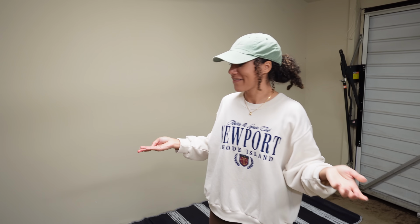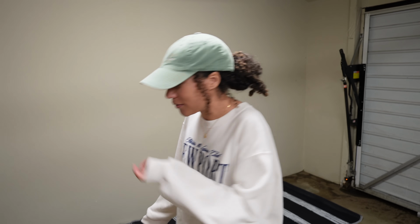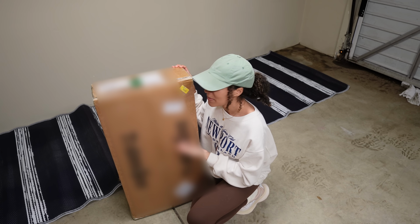Okay, I'm learning one of the boxes I had was the desk, which is the main focal point of everything. I was like, well, I have to wait till tomorrow to really set everything up because the desk is the main thing. The desk is apparently right here, but I don't understand how. That would mean the tabletop is in two pieces.